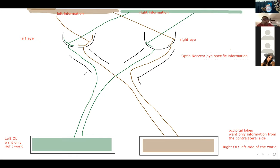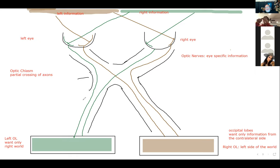Then both optic nerves come together into a single structure. This single structure where both optic nerves come together, we call the optic chiasm. And this is where we get that partial crossing of axons. And then the optic chiasm splits again to form side-specific pieces of information. And those side-specific pieces of information are the optic tracts.